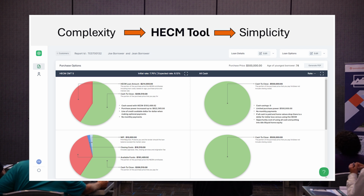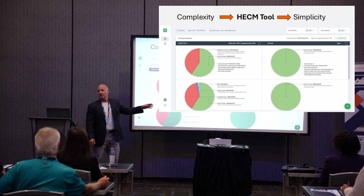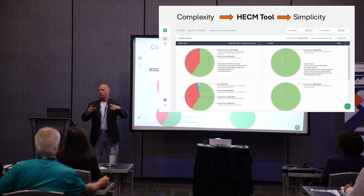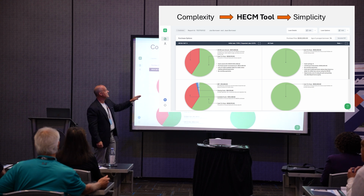Complexity to simplicity. That's what the HECM tool does, and the HECM tool sales strategy that I've been delivering to people who are interested. You can do this on PowerPoint, and if you want to have access to this system, totally can, or you can build out PowerPoint presentations. I can give you the formula for that. It's a 30-minute plus process, but it works, just not as well. And this is, anyway, really fast. So this is just an example of comparing a HECM CMT5 to an all-cash purchase.